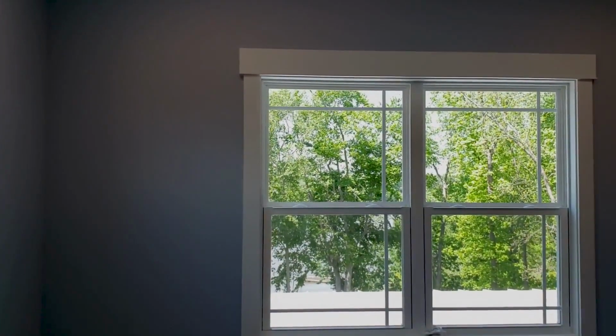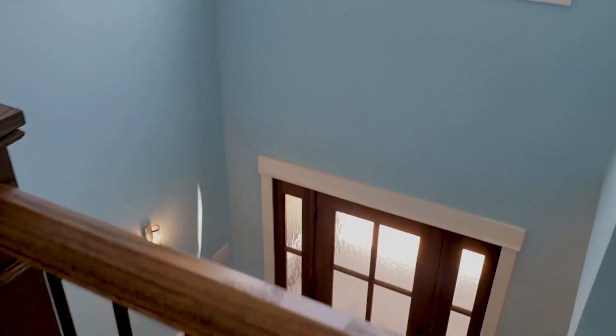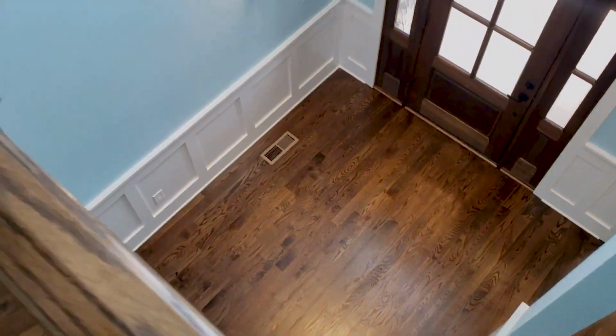Anyway, so that is the upstairs, two and three. Let's take a look down here. Now, like I said, this plan is not one of our proprietary plans, so it belongs to someone else, so we don't have it for sale.